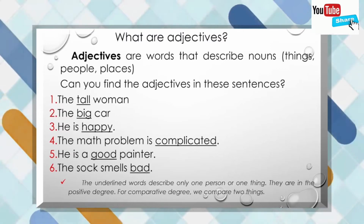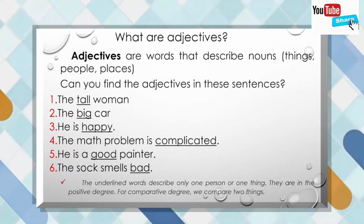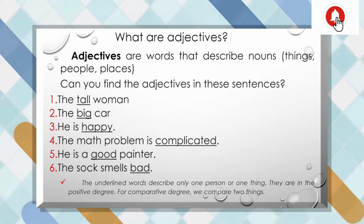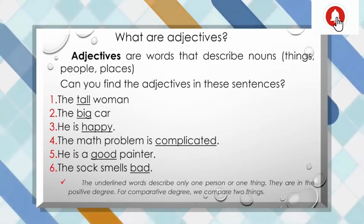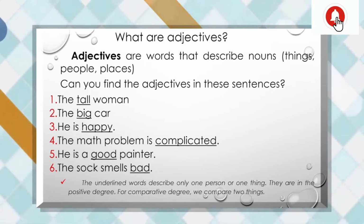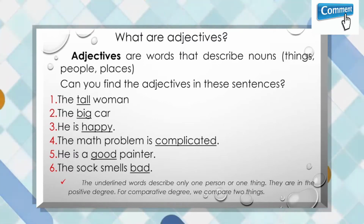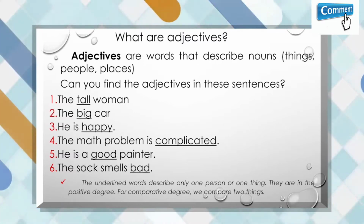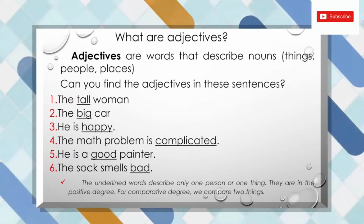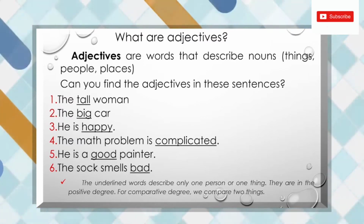Now, we are going to study positive and comparative degrees of adjectives. First, let us define what adjectives are. Adjectives are words that describe nouns: things, people, places. Can you find the adjectives in these sentences? Number 1, the tall woman. Number 2, the big car. Number 3, he is happy. Number 4, the math problem is complicated. Number 5, he is a good painter. Number 6, the sock smells bad.